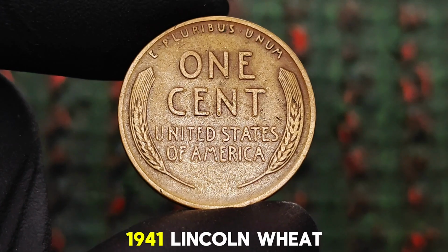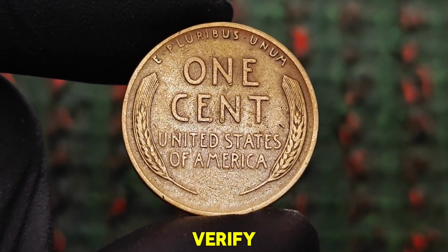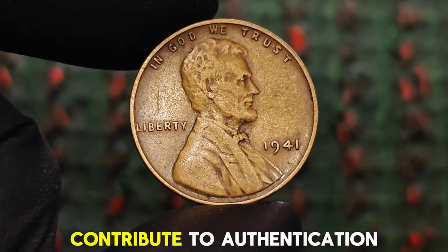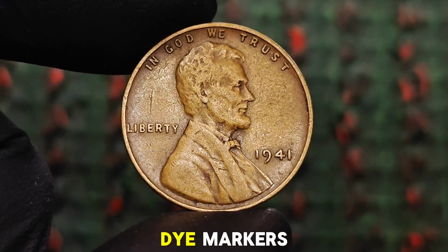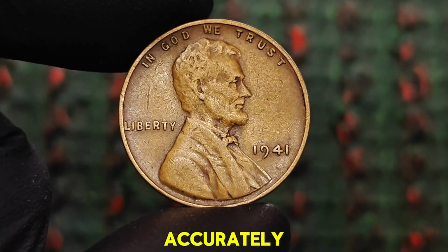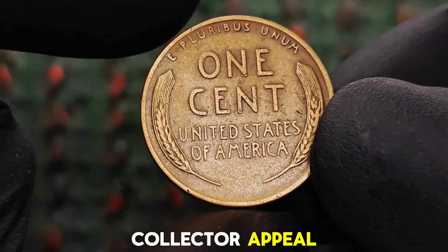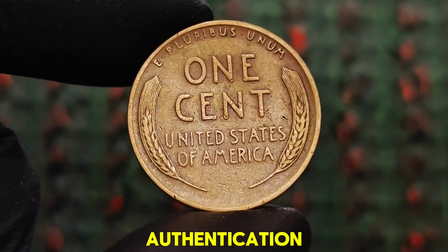Fortunately, authentic 1941 Lincoln wheat cents display numerous diagnostic characteristics that experts routinely verify. Accurate weight, proper metallic composition, correct lettering style, genuine surface texture, and precise mint mark placement all contribute to authentication. Professional grading services also evaluate microscopic die markers and striking characteristics that counterfeit copies frequently fail to reproduce accurately. Cleaning presents another major concern, as harsh polishing, chemical treatment, or artificial recoloring can permanently reduce collector appeal despite the coin remaining genuine. Preservation is therefore as important as authentication.